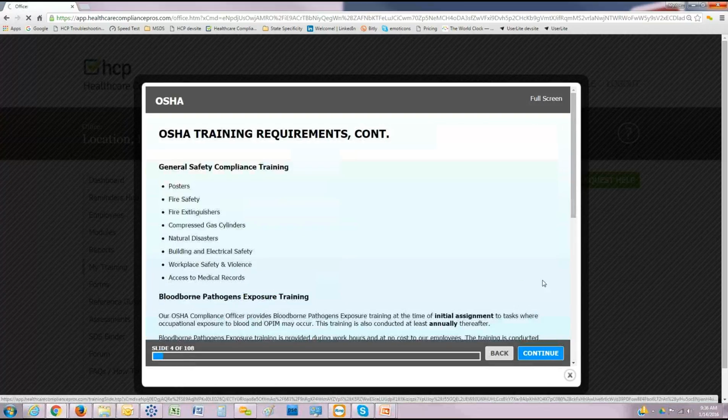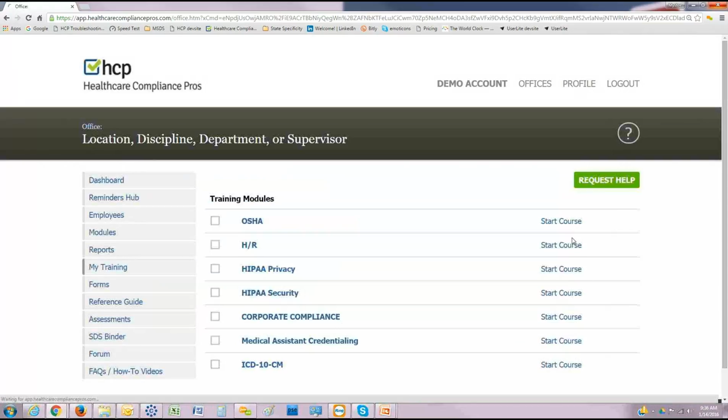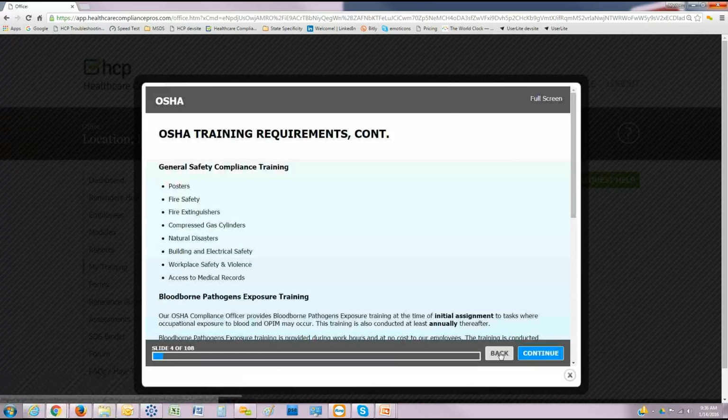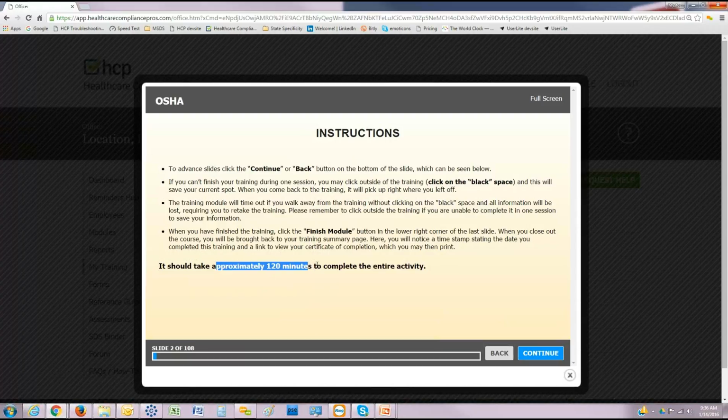If you are unable to complete a training all in one sitting, you just need to close out of the training, and the system will bookmark where you left off. So when you come back, you'll be right where you left off. Now keep in mind, each of these courses does have an approximate completion time. That is a very generous completion time. It's based on a 5th or 6th grade reading level, allowing more than 1 minute per slide. So just keep in mind that is a very generous time. It should not take that long for the average employee to complete these trainings.